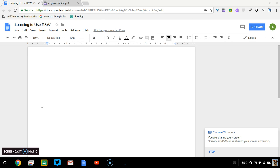All right, so we've talked about how we can use Google Read and Write to turn our speech into writing, but now we're going to flip it and look at how we can turn writing on the computer, whether that's something that you've written or a website you're looking at, into speech. So this tool will read the information back to you.